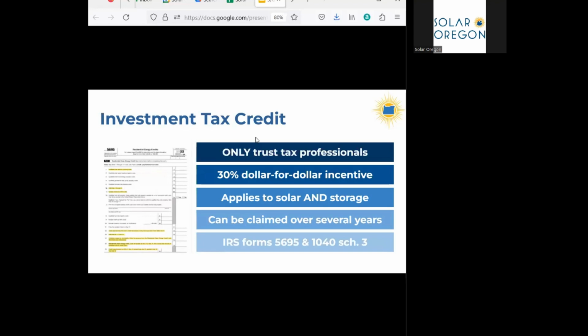And the incentive is straightforward, easy to claim, and has helped countless homeowners and business owners attain solar since 2006. However, be aware that you are ultimately responsible for making sure you claim the credit correctly. Myths and misconceptions do exist about this and what it exactly covers. The most common is that roofing costs can be claimed, which is false. So if you are claiming the credit on your own and you have questions about what expenses qualify, you should seek guidance from a qualified tax professional and don't believe everything that you read online. So just a little bit more about this credit. It is claimed on IRS Form 5695 and also Section 3 of IRS Form 1040.